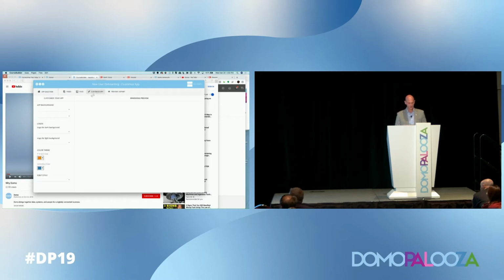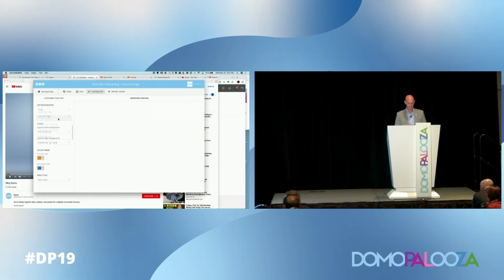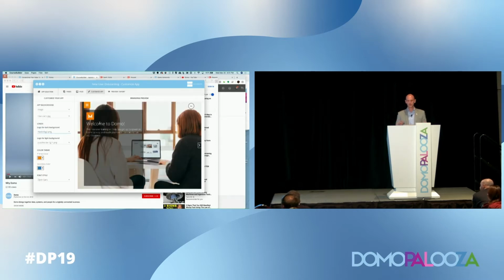then customizing the application. Let's switch out the background here. I want to keep it an image. I could make this just a solid color, but I'm going to switch the background to something more conducive to new users. Great. And then instead of having this Domo University logo, I want to use my own corporate logo, so I'm going to grab this logo here. And now all of a sudden you can start to see how easy it is to brand and customize this. I can change the color palette to literally anything that you want.